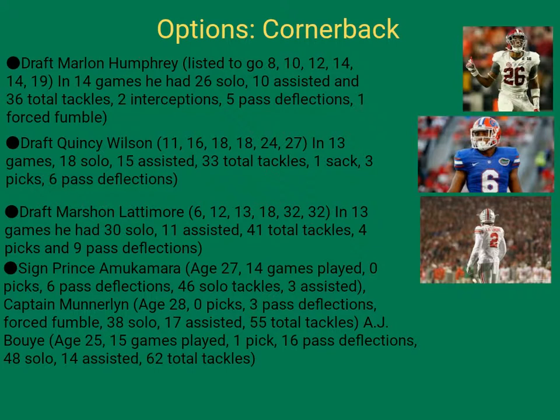So there are many options for the Jets at cornerback, but the real ones are really the draft, because these guys, I mean, Bouye probably signs back. Amukamara could be declining. He had a kind of bad year. Munnerlyn probably signs back as well.